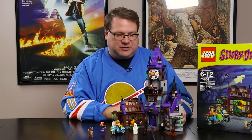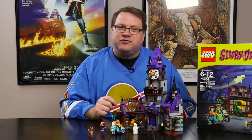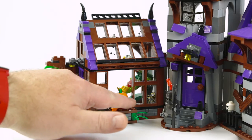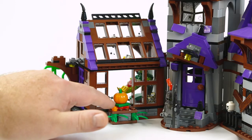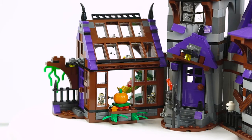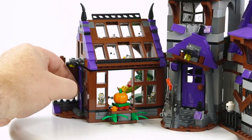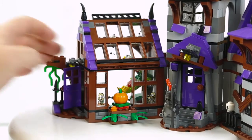Very, very nice touch. Let's flip over to the greenhouse for just a moment. Greenhouse is really nice too. As I mentioned before, it's got features where you have broken glass pieces here. I like that a lot. There are stickers that cover the rest of these windows, so you get little spiders and cobwebs and plants in the windows. Very nice touch.